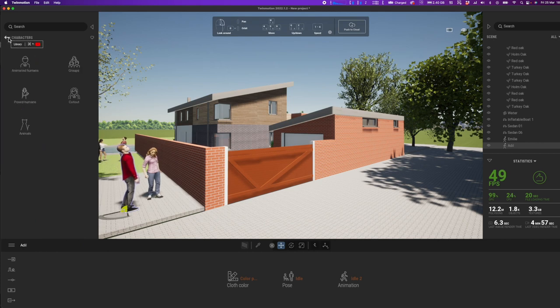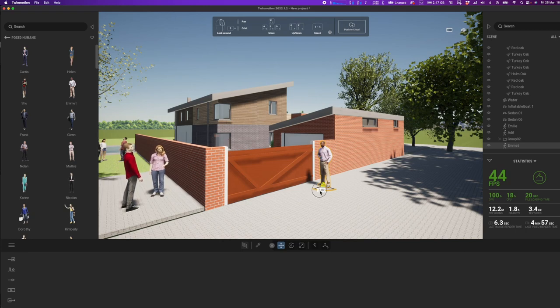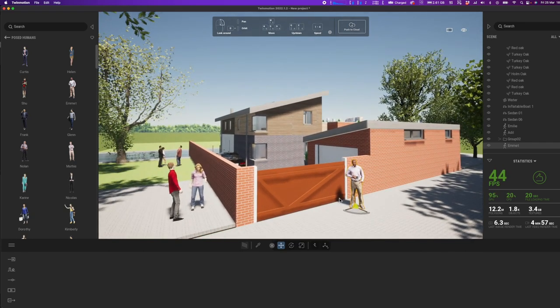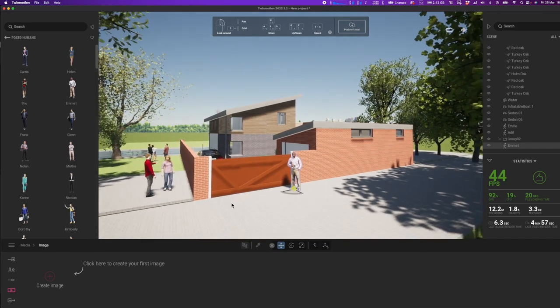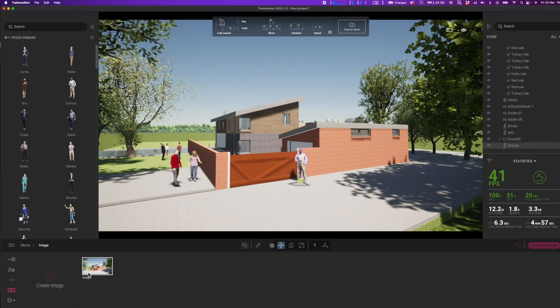And finally, if you do want to use the posed humans, these are particularly good for still images because they're much higher quality. So things like that in Twinmotion are very, very straightforward to do. Okay, so we're going to go ahead and basically create a couple of images in Twinmotion now at this stage. So I'm just going to kind of pan back a bit. It's this sort of basic image, but let's create.